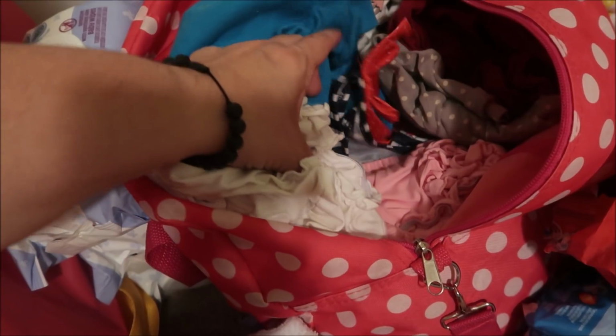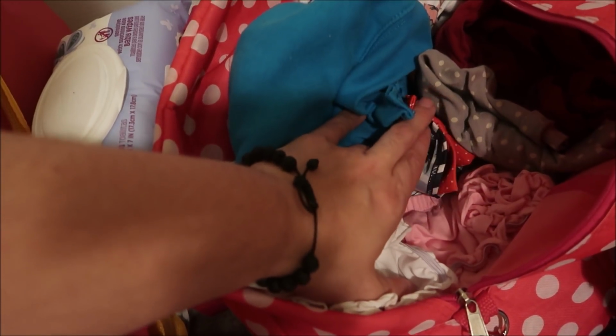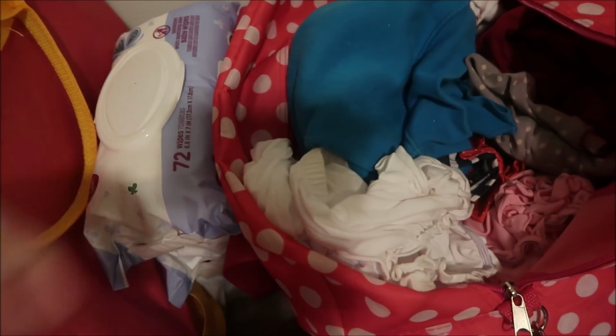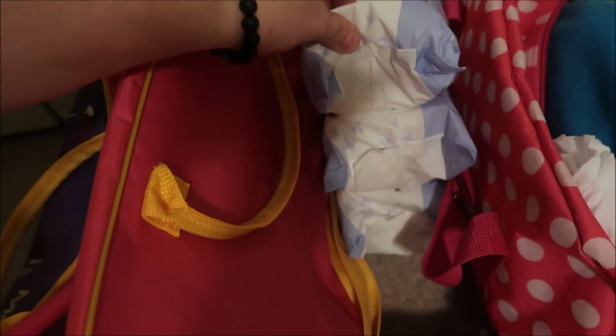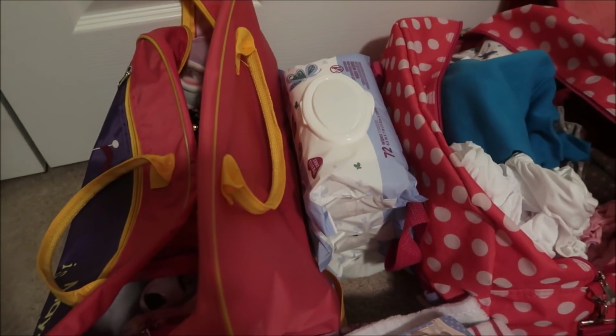I did bring a couple of diaper covers because I did bring a bunch of dresses. And then in here are all of her swimsuits and any kind of bathing suit covers or that kind of thing. And then here is the 3-pack of wipes I just picked up from Walmart. I'm bringing that along with us.